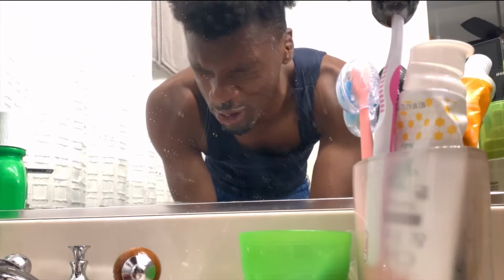Alright, so I think we got most of it off. We're just gonna use a rag to finish it off. Finish the soap off the face. Ooh-wee. See how it looks more smooth, more fresh. Hopefully these bumps right here go away because they started popping up. And these ones too. I'll update y'all when all these bumps are off my face because it's not looking too good right now. But that is what I do for my facial routine.